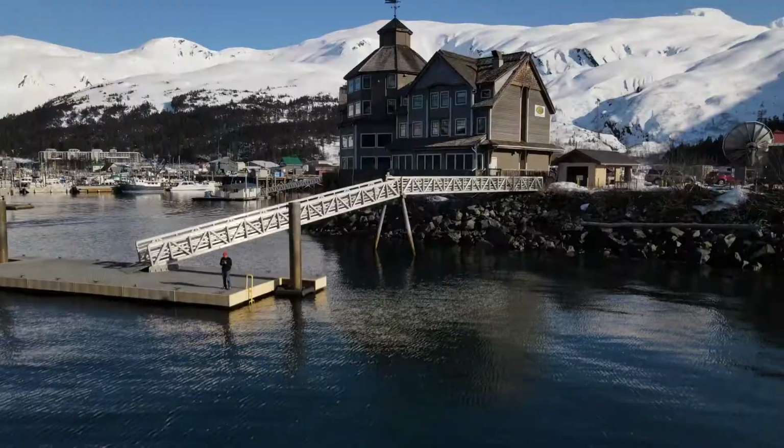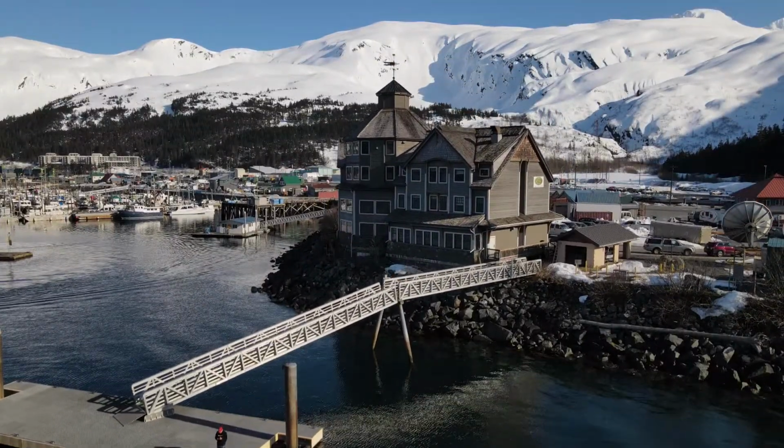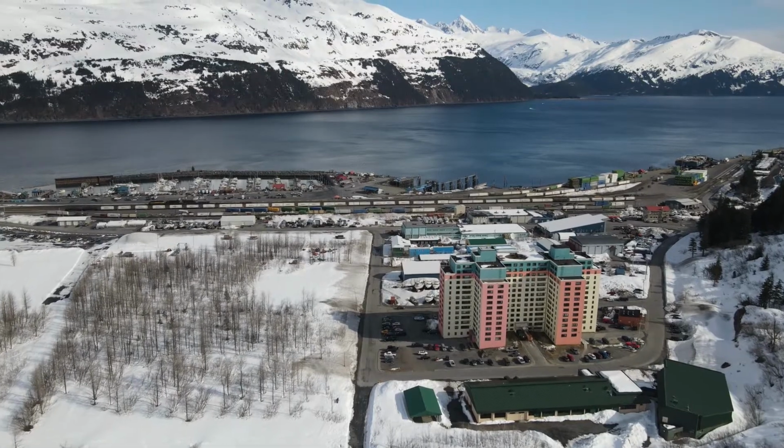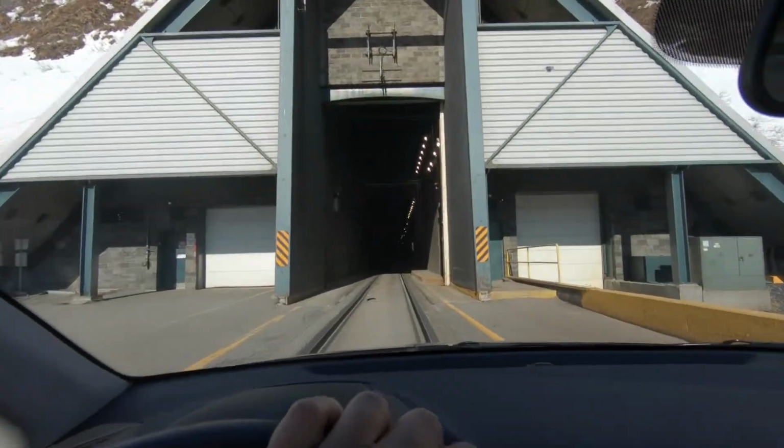So if you guys do have any questions about the tunnel or anything like that at all, don't hesitate to ask me. I'm definitely not an expert, but I think I stayed in the town of Whittier for about 5 days, and all throughout the day, I was coming and going. I was charging my camera, my drone, my batteries, and I made the most of my trip, so I just spent a lot of time in that tunnel, and I know a fair amount about it.